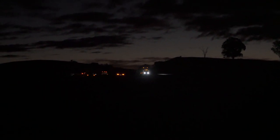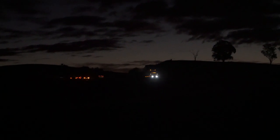Well, I couldn't find a campsite, so here's the Hume Highway, and I might just keep riding through towards Gundagai, just until I get bored of it. I've never really ridden at night on a tour, and I figured why not, you know?